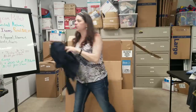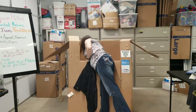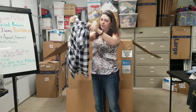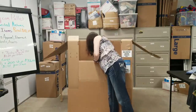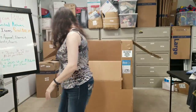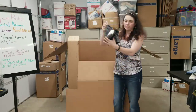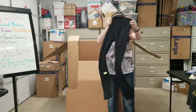Here's a blue jacket with the gold buttons, or kind of bronzy buttons. Here's two more black ones. Cute plaid long tunic shirt. That's for sure going to get listed right away. Here's some more of those white sweatshirts. I pulled a big pile of them out before. Another one of these kind of peach coral sweaters. Some yoga pants. Let's see. Some more black yoga pants.